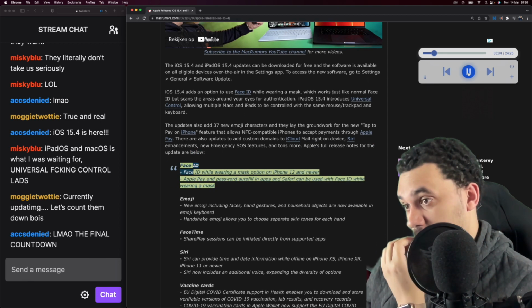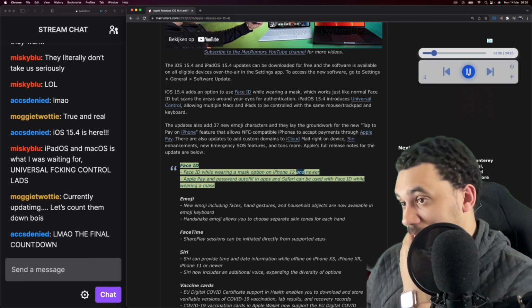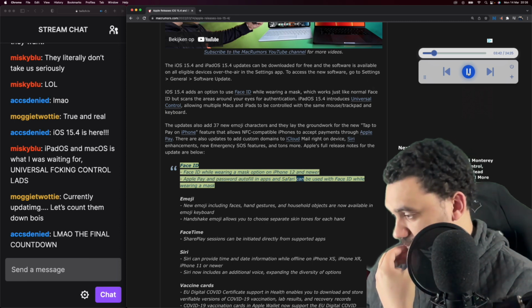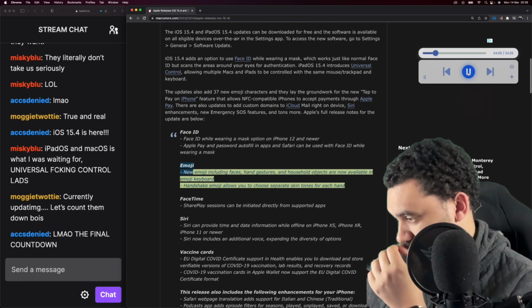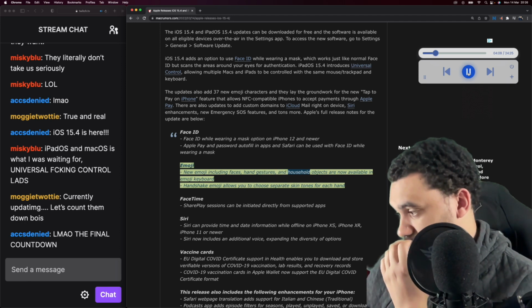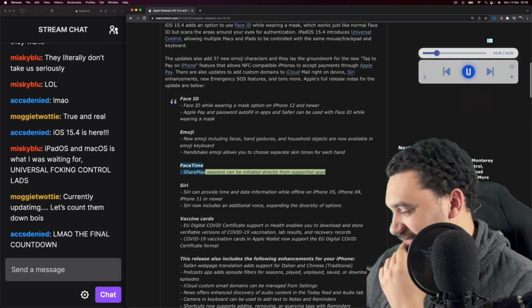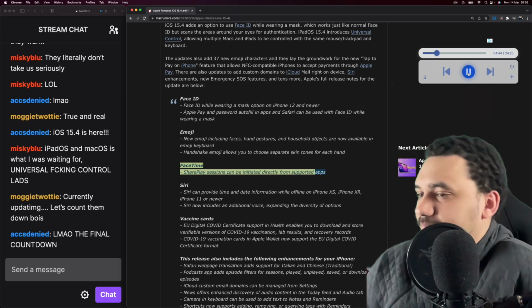Face ID while wearing a mask option on iPhone 12 and newer. Apple Pay and password autofill in apps and Safari can be used with Face ID while wearing a mask. New emoji including faces, hand gestures, and household objects are now available in emoji. Keyboard handshake emoji allows you to choose separate skin tones for each hand. FaceTime SharePlay sessions can be initiated directly from supported apps.